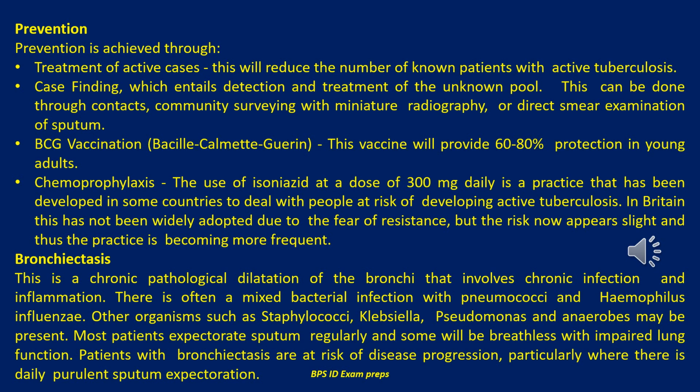Next we will discuss bronchiectasis. This is a chronic pathological dilatation of the bronchi that involves chronic infection and inflammation. There is often a mixed bacterial infection with pneumococci and Haemophilus influenzae. Other organisms such as Staphylococci, Klebsiella, Pseudomonas and anaerobes may be present. Most patients expectorate sputum regularly and some will be breathless with impaired lung function. Patients with bronchiectasis are at risk of disease progression, particularly where there is daily purulent sputum expectoration.